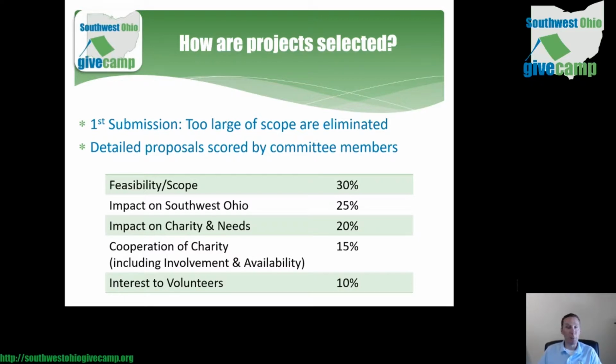We have done a couple projects before for nonprofits that were located in Southwest Ohio but didn't necessarily benefit Southwest Ohio, but we want to help most the people that are located and benefit Southwest Ohio. So if you don't fit in that category, it's not a reason that you can't do it, but we have done them before, but that's what we prefer.